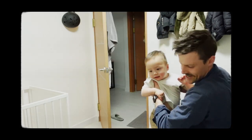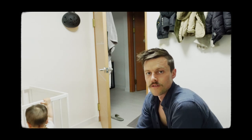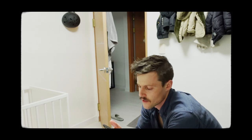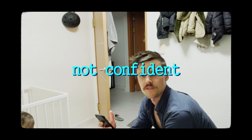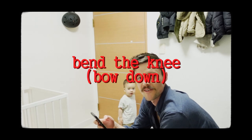So some other phrases that I'm trying to learn that I use with friends is 도움이 안 돼. It's not helpful. 자신감 없어 is without confidence, I'm pretty sure. 쓸데없어, I don't remember what that is. 무릎 꿇어. That one, just as a joke, means bend the knee. But I probably wouldn't use this with people I don't know. But yeah, these are my friend phrases that I want to practice. So if you're my friend, get ready.